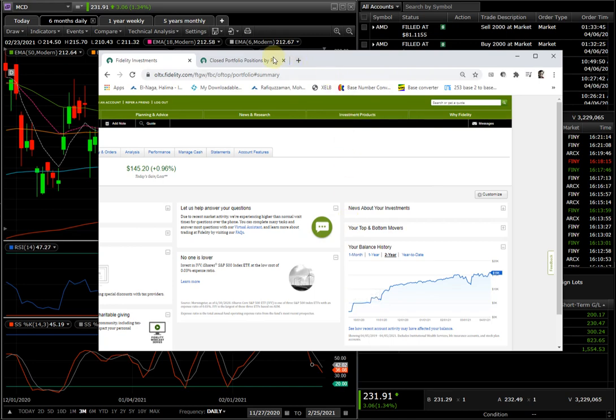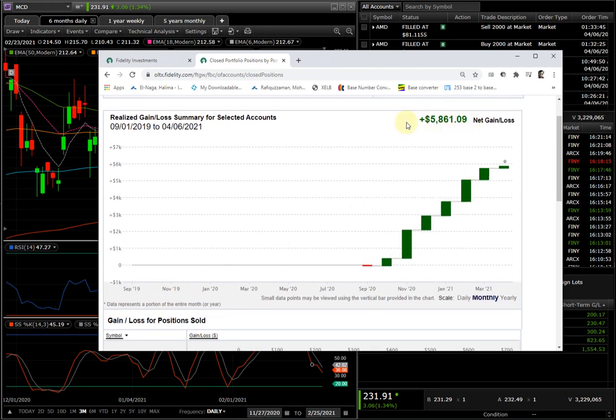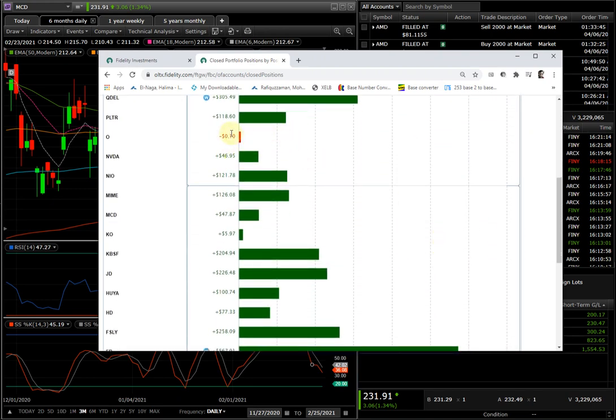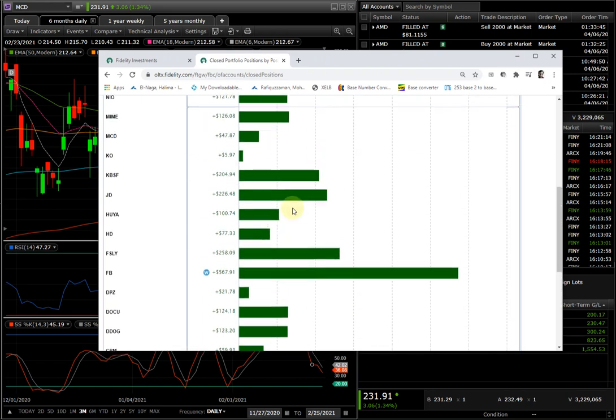Now, if we go to closed positions, this is the profit I took already. You can see there's a loss there, but I hardly have any losses, and I'm gonna explain how I do it. These little profits add up over the months, right? So far I collected around $5,000 to $6,000 in profits. You can see there's a little red right there, a 10 cent loss. Yeah, that's a big loss, man. Only a 10 cent loss on this account.